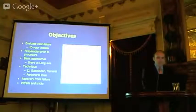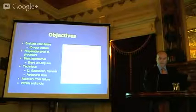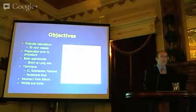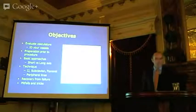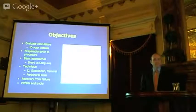We've got several objectives we're going to talk about: evaluating vasculature, preparing prior to the procedure, and best approaches, and I won't be subtle about my opinion on this and why, as far as in-plane or out-of-plane, short axis or long axis technique. We're going to talk about IJs, subclavian, and peripheral lines briefly. And probably something even more interesting to people once they've done this a few times is recovery from failure, meaning your line placement isn't going so well, and various pitfalls and tricks.